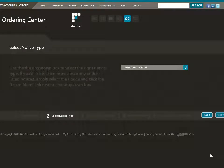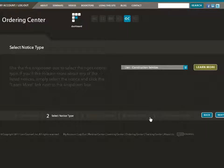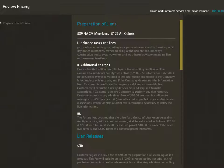Then click the drop-down list to select the type of notice you want to order. Select the notice from the list. If you are unsure about what notice to order, select a notice and then click the Learn More button. Once you have selected the correct notice, click Next. Fill in the information for your order, and click Next. Review the pricing information, and then click Next to complete your order.